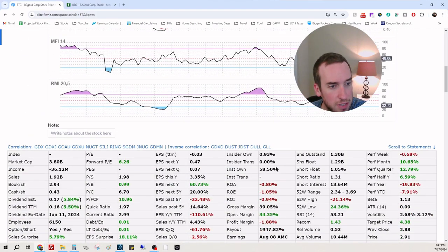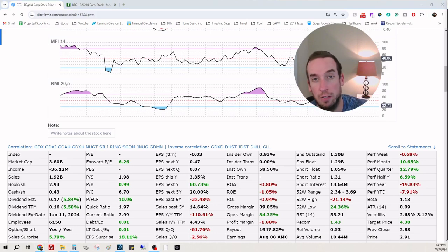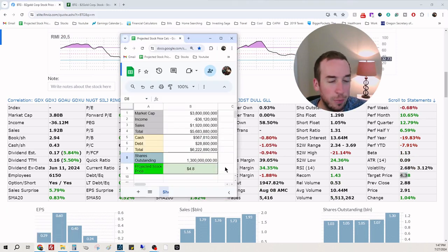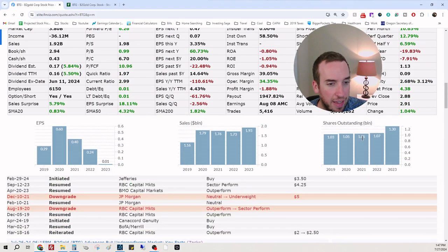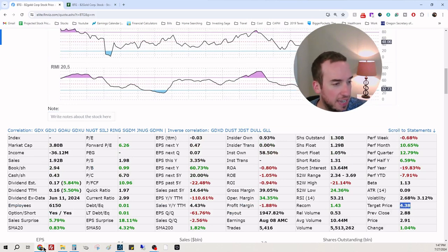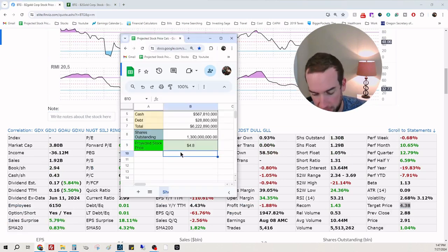And institutions are buying a lot. Institutions are kind of reinforcing that this is potentially undervalued. Oh, look at this. Target analyst price is $4.38. What was mine? Mine was $4.80. Okay. So we've got $4.38. If I take this and I remove 5%, I don't know if I'm doing this right.